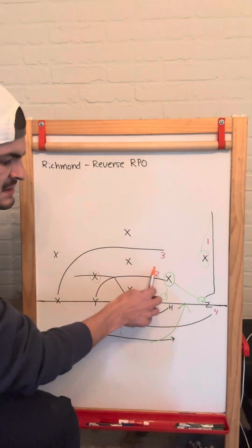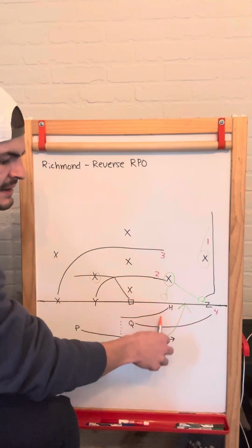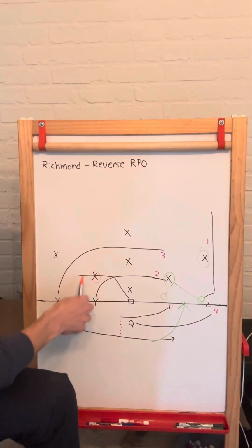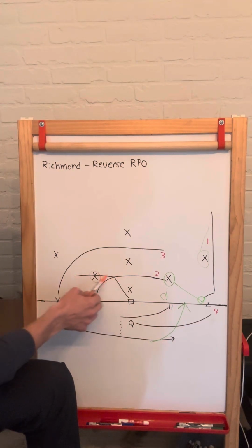Because this is the quick, easy, open, right in front of our eyes thing that we'd like to hit as we turn this up if we decide that we have to throw it. This is like that easy drop it off type of thing. So we want to get that as open as possible. So that's what this is with the center.